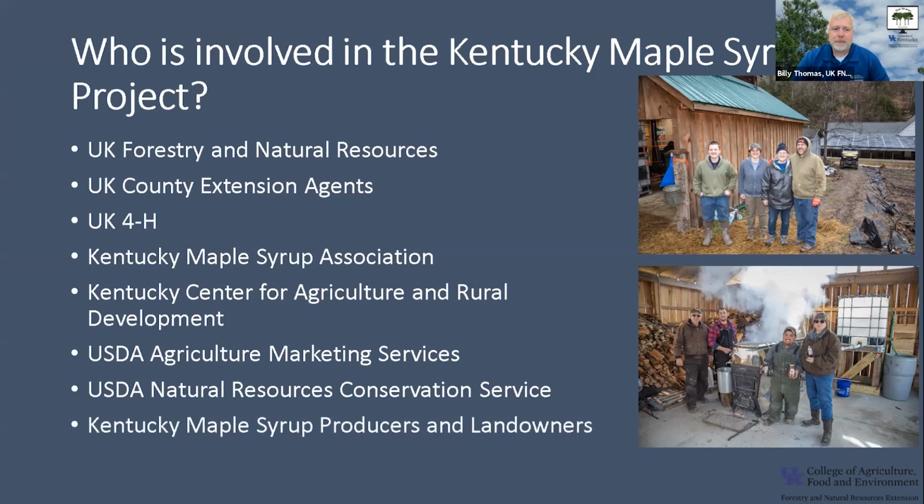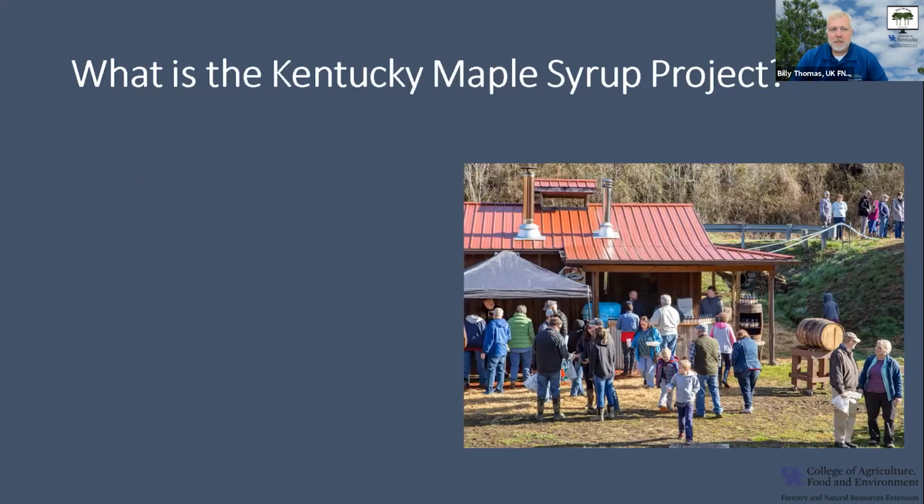But ultimately, it's these Kentucky maple syrup producers and landowners that we have here in Kentucky that we're trying to support and help. Again, this is a very exciting project that we're all part of, and there's room for more. So, one of the things we're trying to do with this project is build a community. So what is the Kentucky Maple Syrup Project?